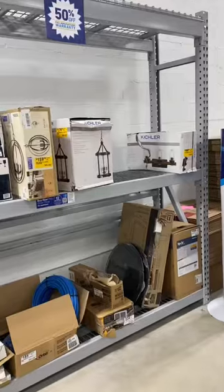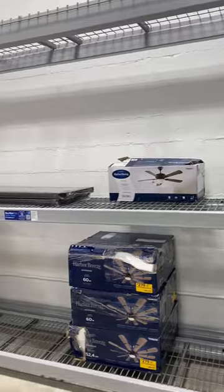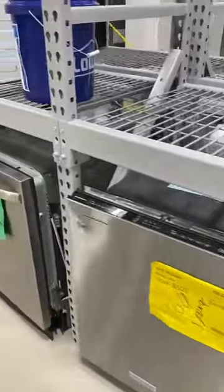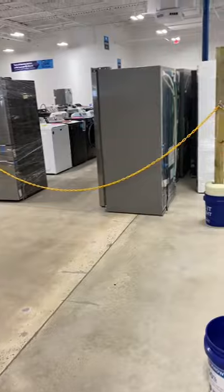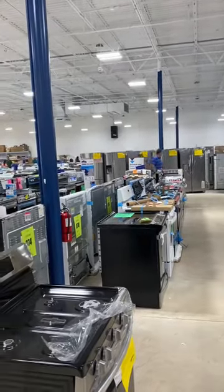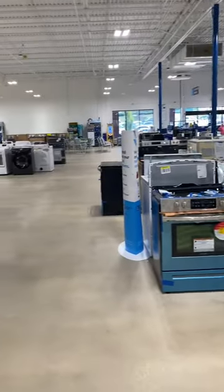You can see some lawn care items, some chandeliers, some fans, some dishwashers, fireplaces. Like I said, I didn't really see many tools here or things that I was looking for in particular, but there were stove tops, microwaves. There was a ton of items that have already been sold that were put aside. So just be mindful of the red stickers.